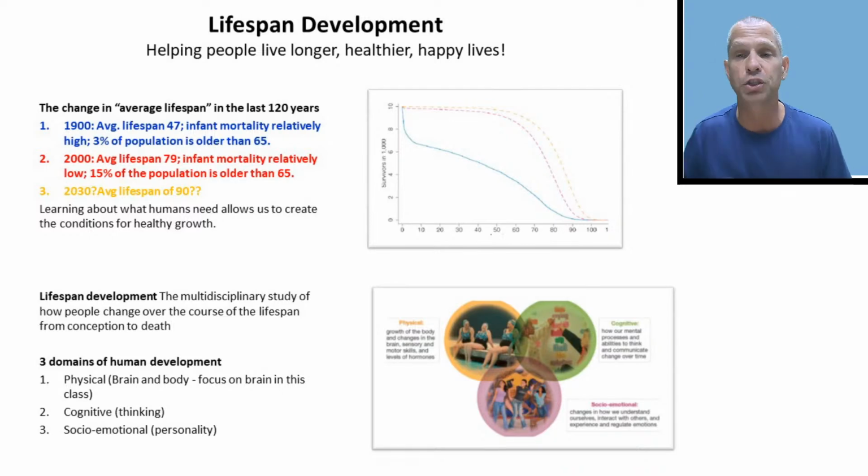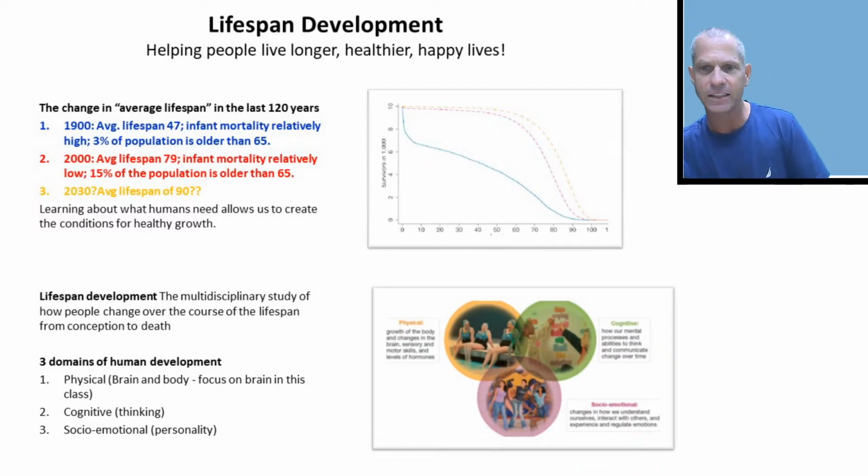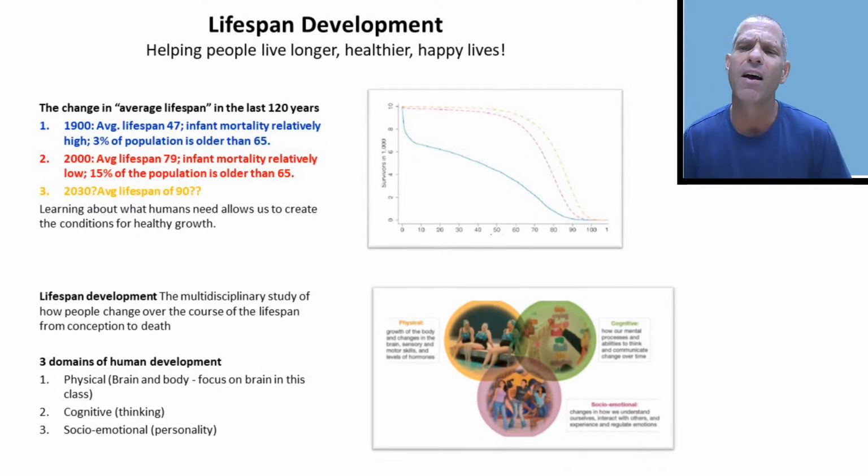And in fact, if you look at this chart right up here in the top right, this is a demonstration of what we might call the rectangularization of the survival curve. If you look at the blue line, that represents the average life trajectory in 1900. See how a lot of people died right there between 0 and 5 years old. See how steeply that line drops? And then it evens out, and people didn't die as much until you get into your 70s, 80s, and 90s. But now what you'll see is that we have a much smaller number of people dying in infancy and early childhood.